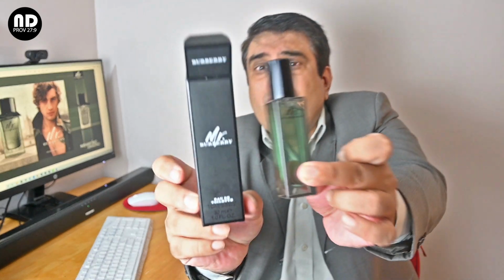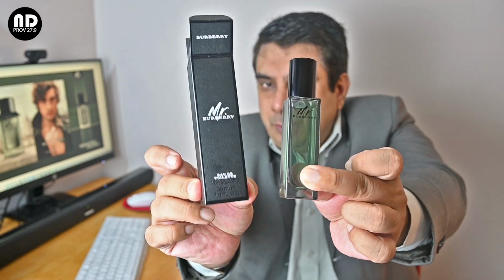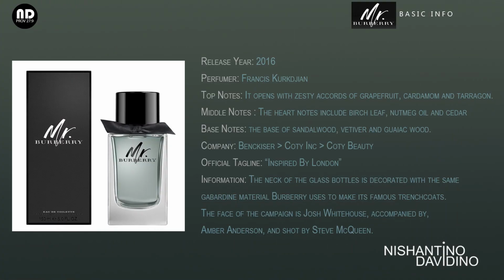And I think the packaging has captured the essence of the fragrance very well. This is a very, very formal scent, a very elegant scent for the mature crowd, and that is what the packaging conveys as well. Now let's get deeper into this fragrance.